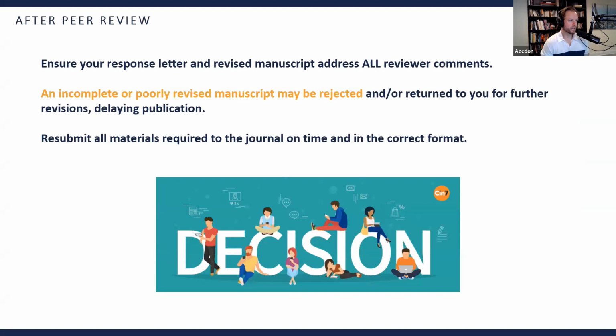And then lastly, for after peer review, ensure the response letter and revised manuscript address all reviewer comments. If it's incomplete, the reviewers will have no intention of giving you another chance. Resubmit all the required materials to the journal. So this acts like a second process for your initial submission and that initial screening. Whatever you needed to do in terms of the resubmission process, they have guidelines for that. Follow it strictly so that you don't cause yourself delays. Again, we're focused on efficiency of the peer review and the publishing process here.